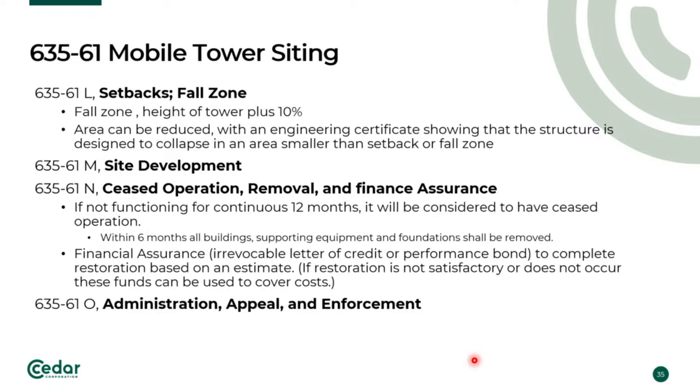So, going forward, you would have a letter of credit, performance bond, something based off an estimate of what it would take the city to come in and clean that up if the tower was to go defunct and they couldn't clean it up, or they didn't clean it up as the city thought it should be. Then the city could tap those letters of credit and financial bonds to take care of it. This way, at least the city isn't left holding the bag if they leave town and now you have a tower. What do you do with it? And as you've talked about in your other discussion, if somebody doesn't like the decision, there's always an administration section, and an appeal and enforcement section of what would happen there.